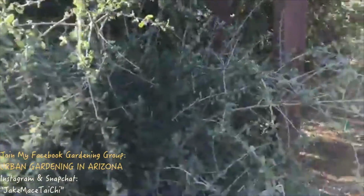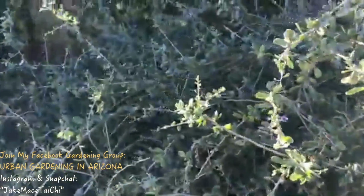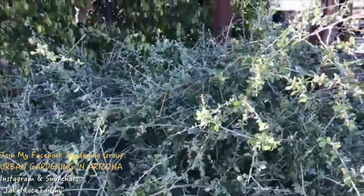In fact, so far this year I haven't frost protected anything, which is a stark difference to last year as we pass my wolfberry bush. If you can see, all these purple flowers here will become delicious red goji berries, which are one of the most nutritious fruits you can eat, full of antioxidants and protein.